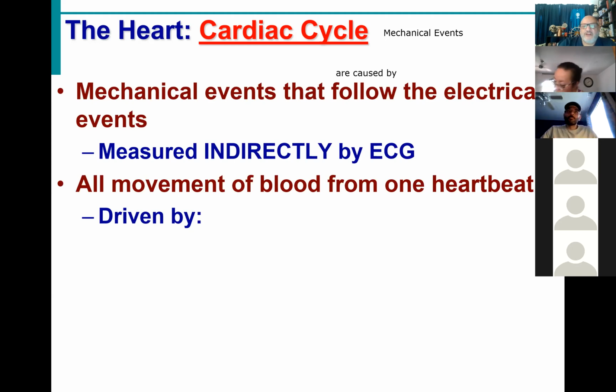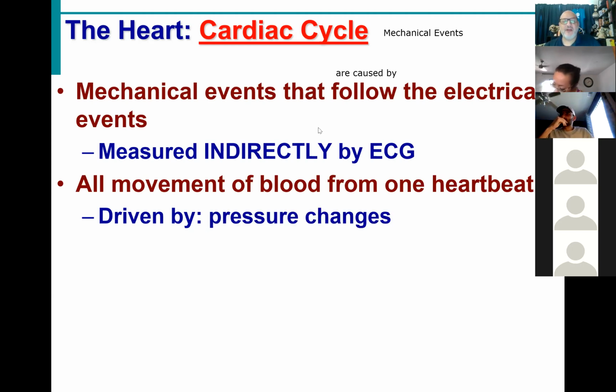And of course, as we know, all movement of blood, in fact, everything in the whole wide universe, is controlled by what major process? What is the most important force in the entire universe? Pressure? Yes, pressure. Gravity's a good one. Pressure, absolutely. Pressure is what truly makes the world go round.